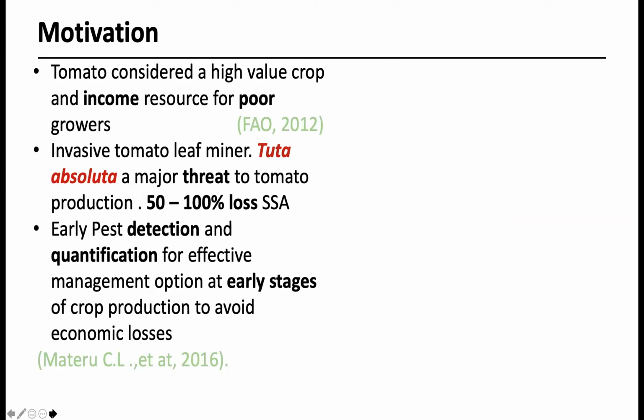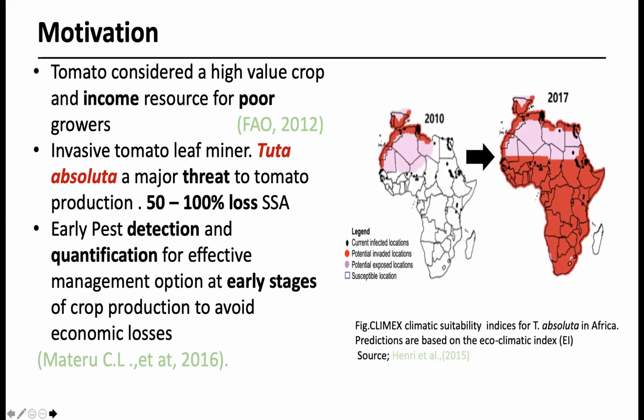The motivation is that tomato is considered a really high value crop and income resource for poor growers. But recently there is an invasive tomato leaf miner, Tuta absoluta, that is a major threat to tomato production. In Tanzania and Sub-Sahara, it causes loss of even up to 100%. So there is an urgent need for early pest detection and quantification for effective management at early stages of crop production to avoid economic loss. If you look at this map, Tuta absoluta got into Tanzania in 2010 around the north, and by 2017 it had already spread to almost 80% of African countries.